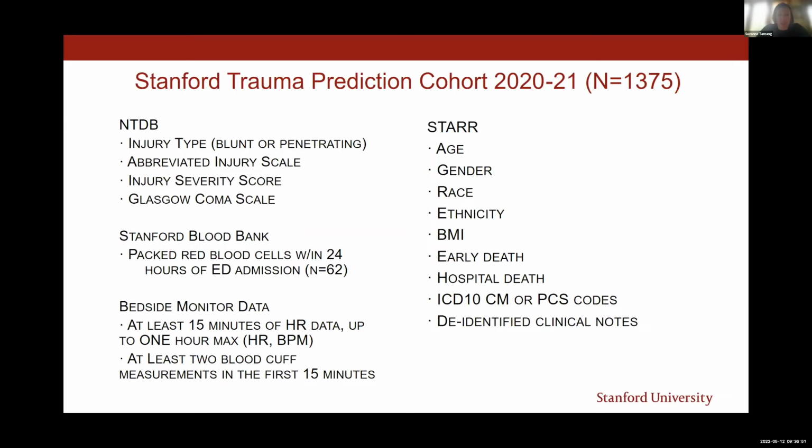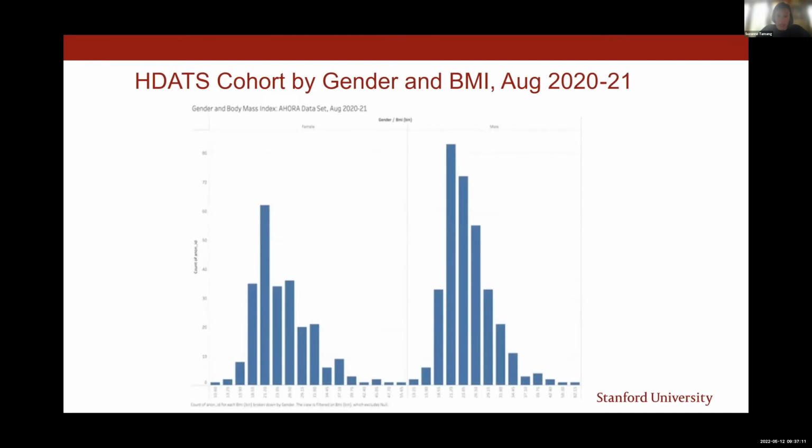This just gives you some highlights of the key variables that we had included. These were the minimal elements that were required. We certainly provided a number more, and STARR made it really easy to integrate those into our final cohort data set. And then just a few descriptives.